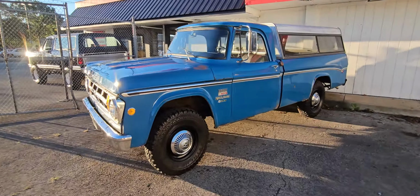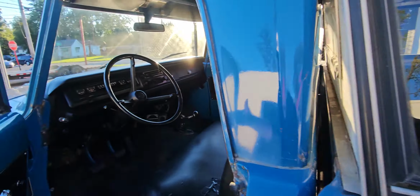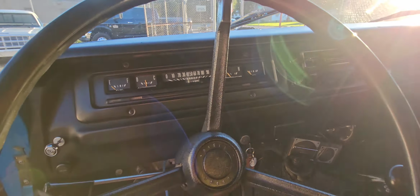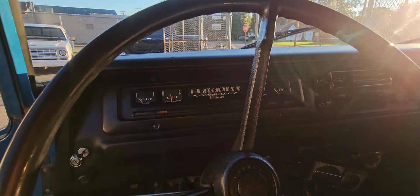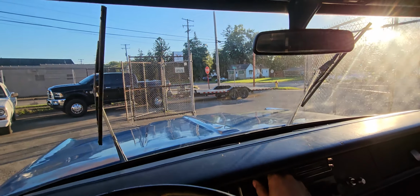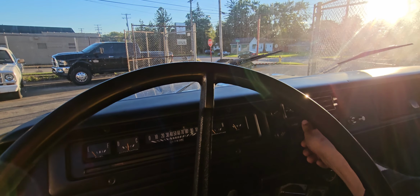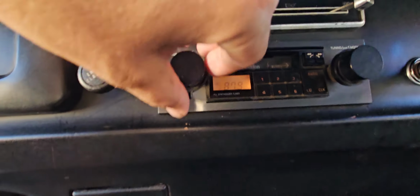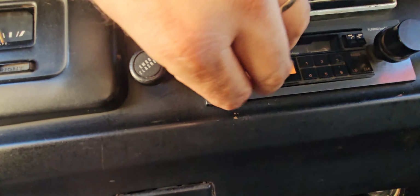1969 Dodge W200 Power Wagon, 383, 4-speed, original paint. Runs and drives great. Fired up. Lights and gauges all work. Wipers, heater. The radio does not work. Turns on, but no sound. So might be speakers, might be something.